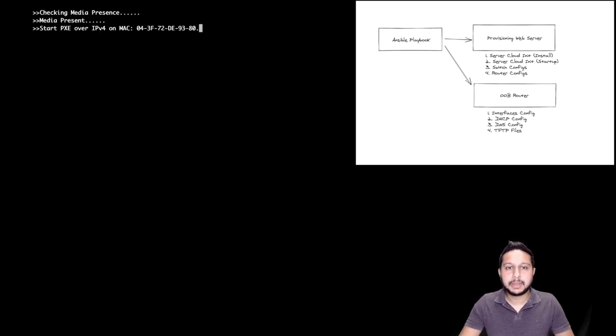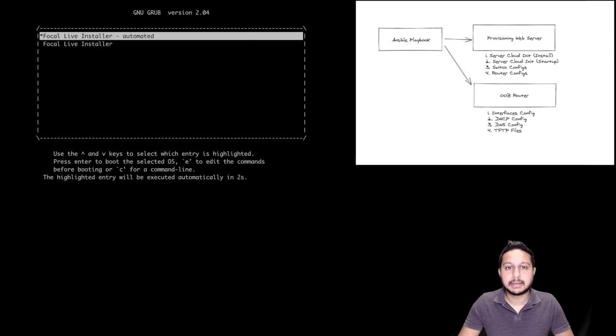This involves getting an IP address over DHCP. And part of the packet returned by the router are two configuration options. This is the PXE next server and PXE next file. The server downloads these files and then starts up GRUB.